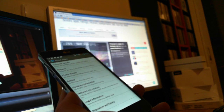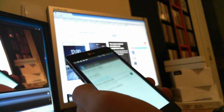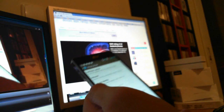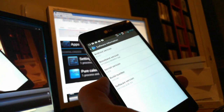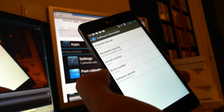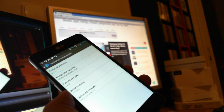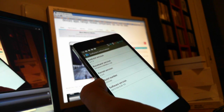If you have Google Nexus 4, it will definitely be updated to the next Android version, but this phone we are not really sure if it will be updated to the next Android version. Now it's 4.1.2, and we don't really know if it will be updated to Android 4.3 or 5 or whatever will be the next Android version.